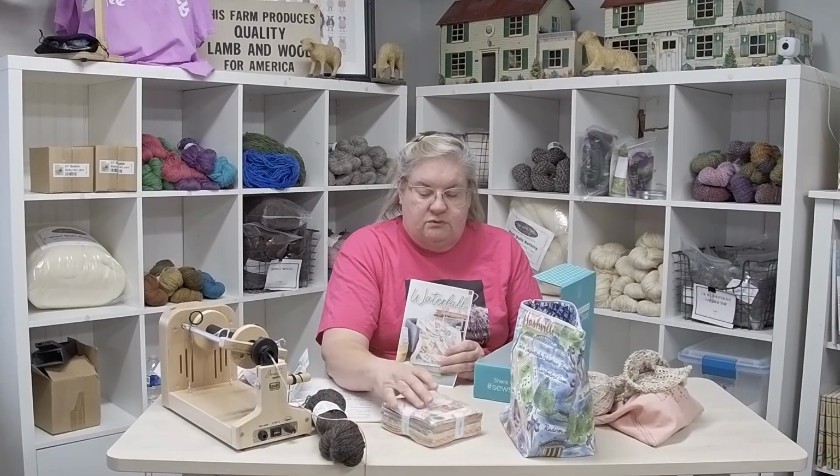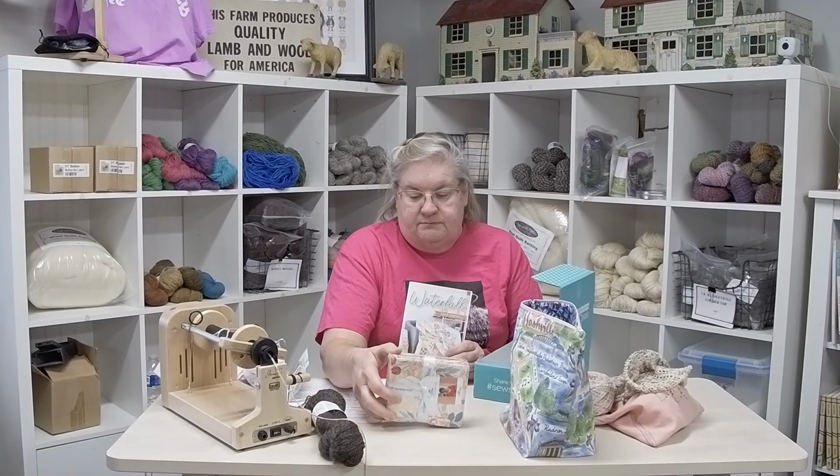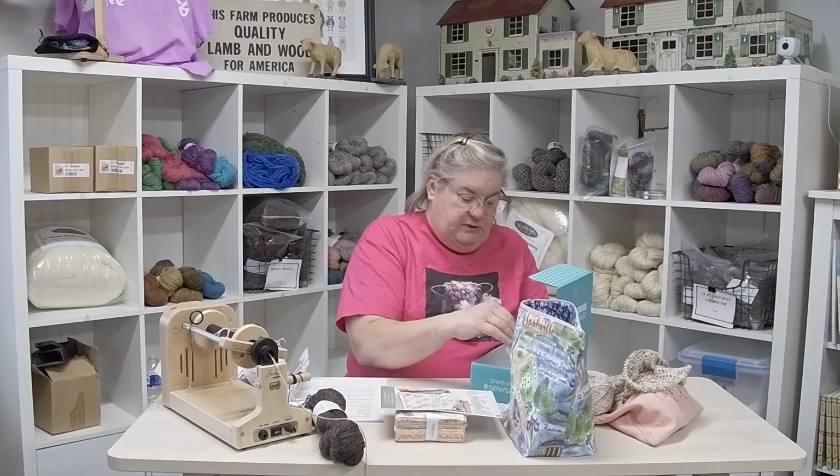But this is a really, really pretty tulip, and looks like tulips and dahlias. It's just really springy and pretty. So I think I'm going to really like that. I'm really in a very springy place right now.